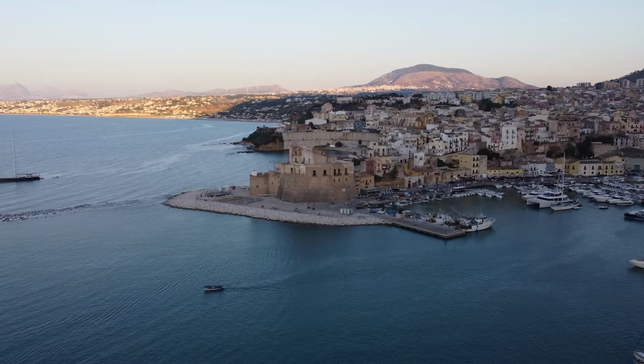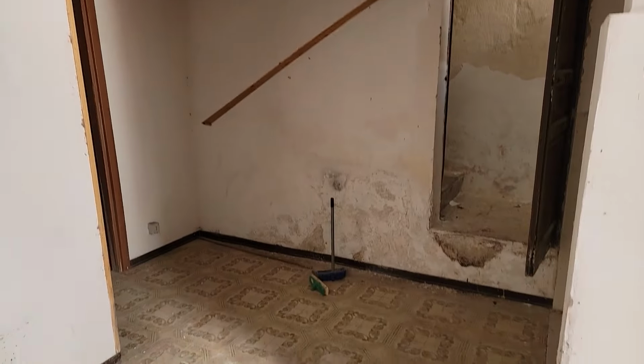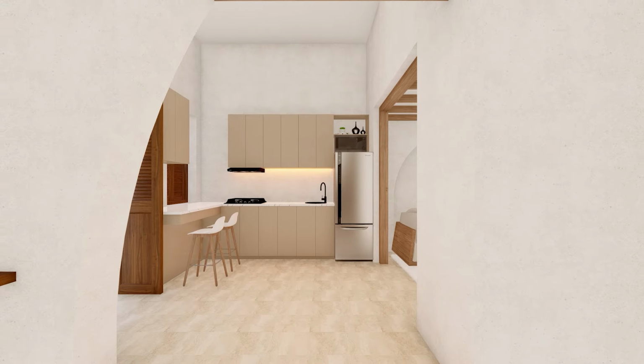Welcome back to our incredible journey with the Castellamare del Golfo project in Sicily, where we transform a dilapidated property into what will be a profitable dual-unit rental. I'm Carl Pierre, and I'm here to not only share an exciting update on this venture, but also give you insight into the world of cheap Italian homes and their potential.